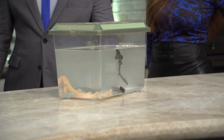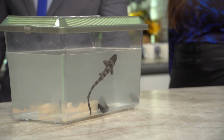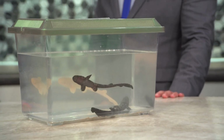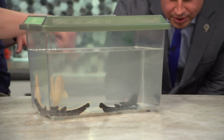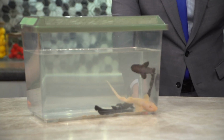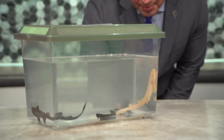So these guys, we have them at the Denver Aquarium in our Shipwreck exhibit. They are normally found in the Indo-Pacific region, through Indonesia and all throughout Japan. These brownish guys are the normal looking bamboo sharks. This white little guy is actually a leucistic bamboo shark. So he's not an albino shark, he's just more or less lacking in pigment.